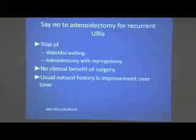Also, if there are any ENT surgeons here, they're going to go out of business because we no longer recommend adenoidectomies for recurrent URIs. This was popular among ENT surgeons, but there's a large trial which got published in the British Medical Journal which showed that just wakeful watching compared with adenoidectomy was equivalent because the natural history is improvement over time. So ENT surgeons are going to be doing fewer adenoidectomies for recurrent upper respiratory infections in the future.